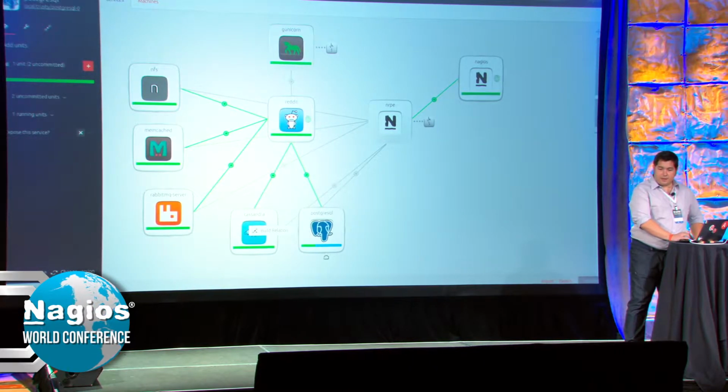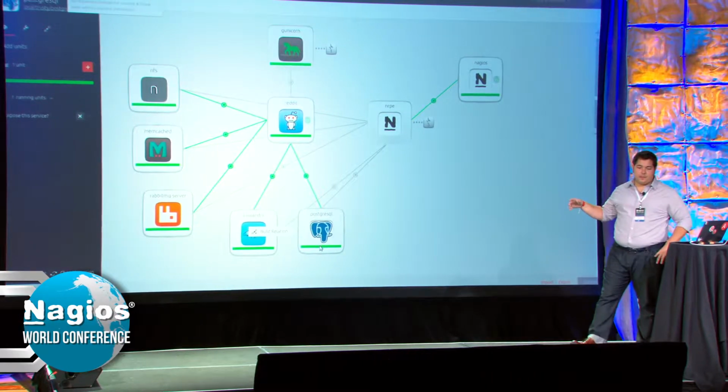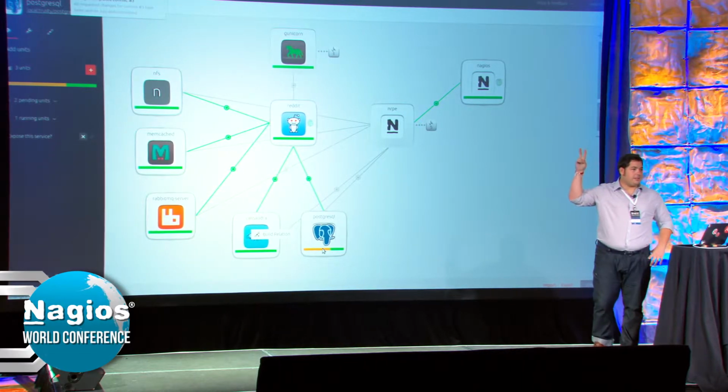So now you notice the bar down here changes. So Juju's modeling a health, more or less, of the service. So those bars will change depending on status. So I have one unit that's currently running, and I have 2 units that are coming online.